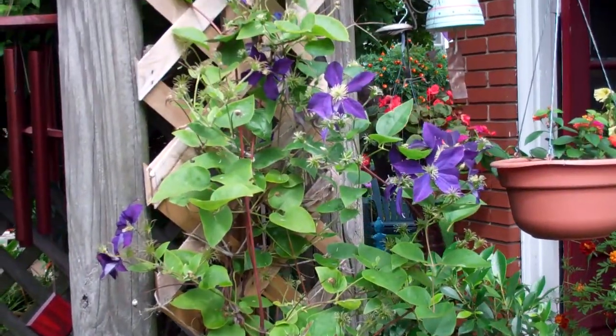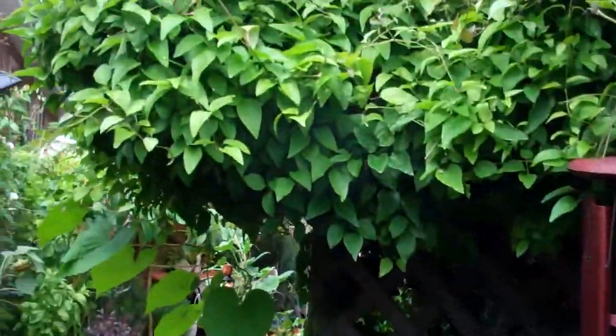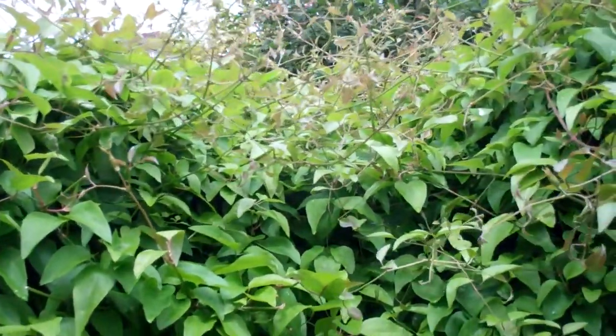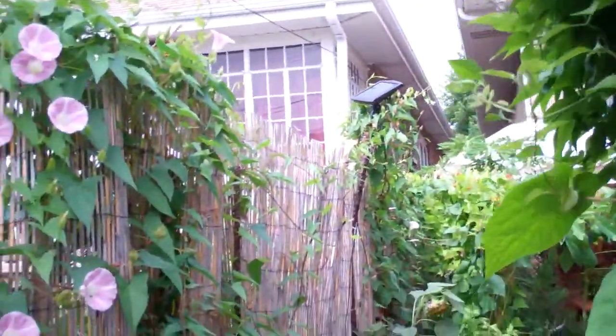You can see the clematis is still blooming, the Jackmanii. Here's the sweet autumn clematis, which I have to trim constantly. Otherwise, it would just take over everything. It's an enormous vine, but it will be quite lovely this fall.